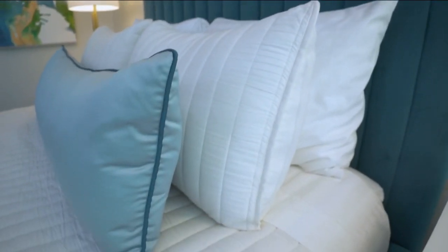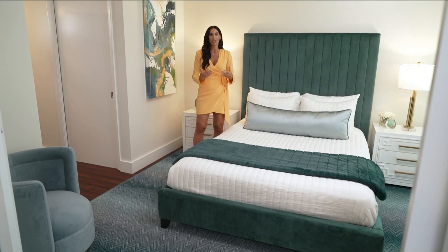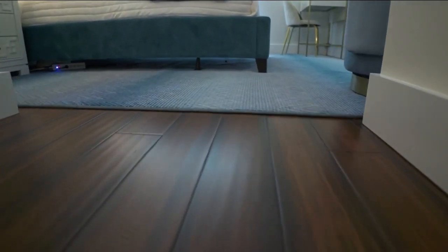And then to tone it down a little bit, I went with a really soft cream bedding and a wall covering. And there's a little bit of sheen on that wall covering, and I love the reflectivity. It softens up the space without it feeling too bold. The color here is meant to be on the bed and the carpet. I absolutely love this rug.